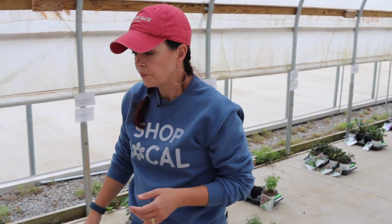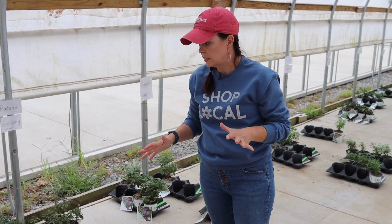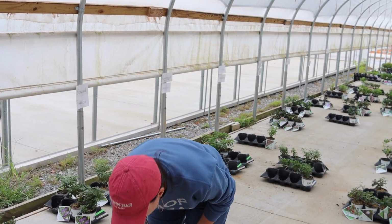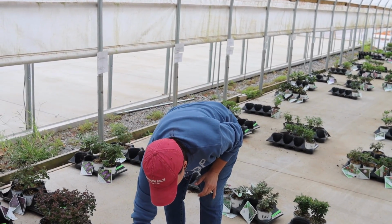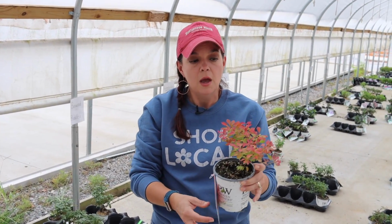We have the butterfly bushes, I know so many of you are so excited, and we can't keep them in stock when we're growing them. We just can't do it. Let me find one. Here we go. The barberries. This is the Sunjoy Neo.